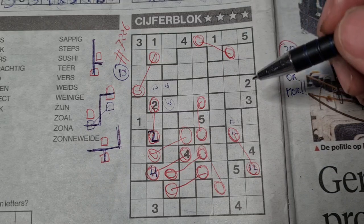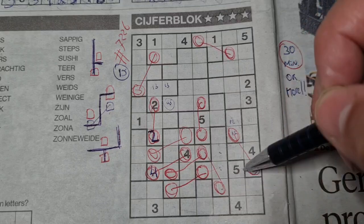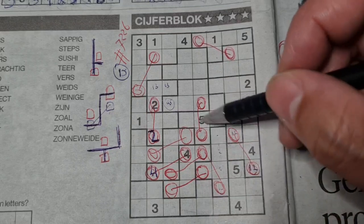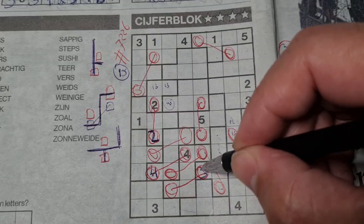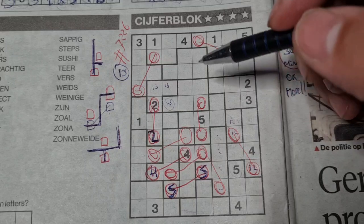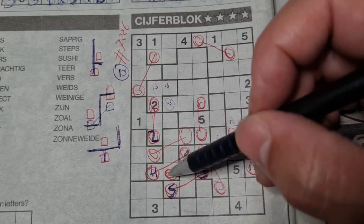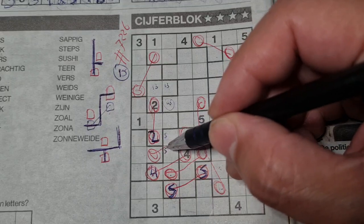Filling those numbers, these 3 boxes surround a 5, can be a 5. That box can be 5, so 1 box left for the 5 in this area. Should be here. And this box is connected with that box, should be also a 5. This box can be a 5, that box can be a 5, so the 5 could be here, could be there.